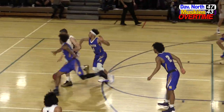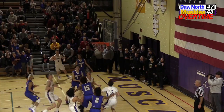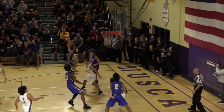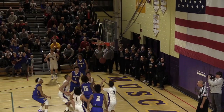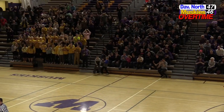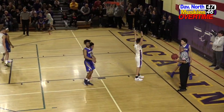Wieskamp brings it up. He doesn't need a 3. Falk for 3. It's good. Jackson Falk with another big 3. 46-47, 17.2 seconds left in the overtime period. It's a full timeout. So we'll see what coach has set up.